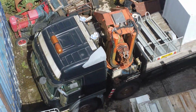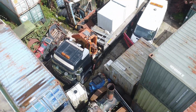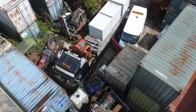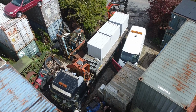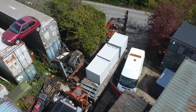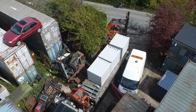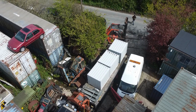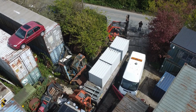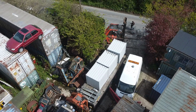What's that? Oh, it's a crane, isn't it? Oh, it's a HIAB. Okay, yeah, that makes sense. That's a retractable HIAB. And it's got some brand new units on it of some sort. Luckily these are right next to the road, so I might be able to see what they are. Withiel Commercials Limited, container hire and sales.